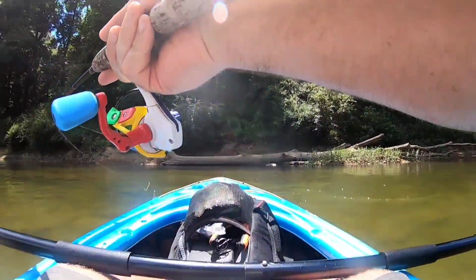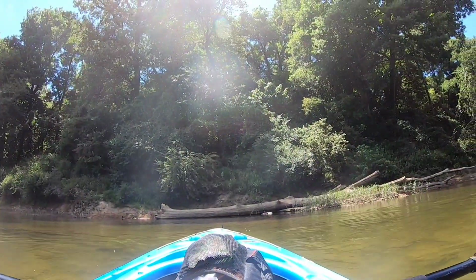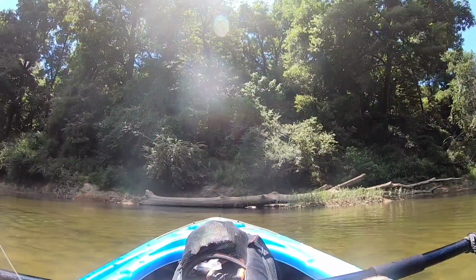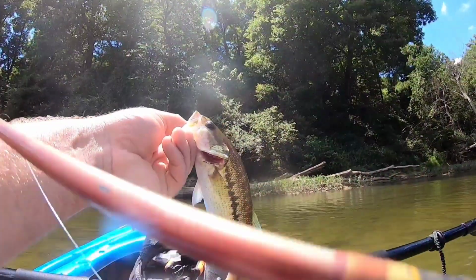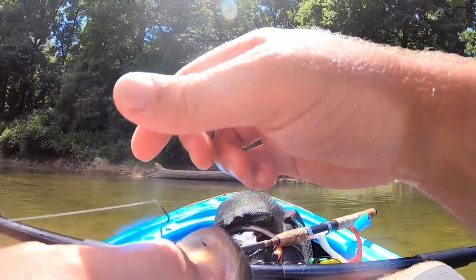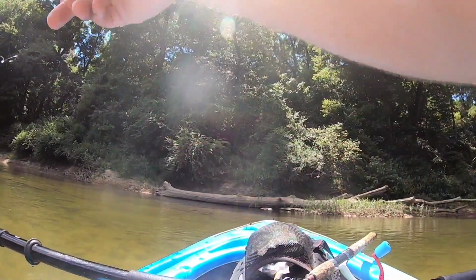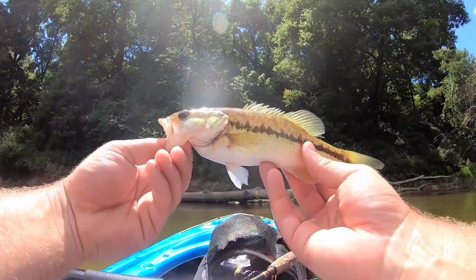Oh, there's two of them. Spotted bass. I wish I'd have hooked the one he was running with instead of this one. He is a little bit bigger. It's always the way it goes. There we go. Another nice little spotted bass. Pretty little dude.